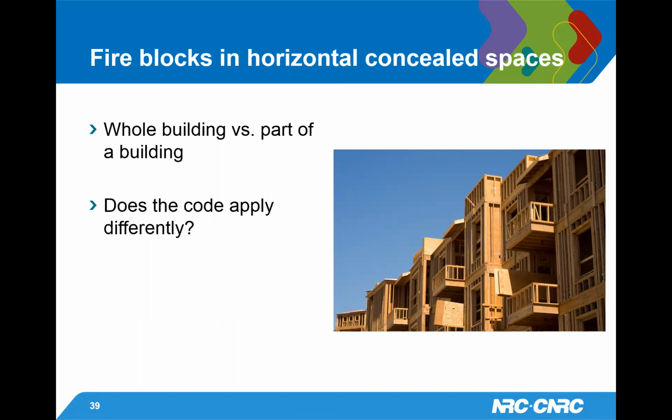Since many requirements were introduced in the code that apply strictly to new mid-rise buildings up to 6 stories, it was not clear if the requirements apply to a portion of a building that complies with the mid-rise combustible construction. There's a new proposed change. It was intended to clarify that the requirements for fire blocks in mid-rise combustible construction apply not only to the building that is entirely constructed under the new provisions, but also to any portion of a building that uses the new requirements.